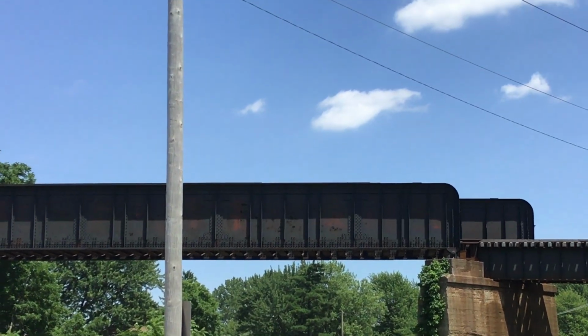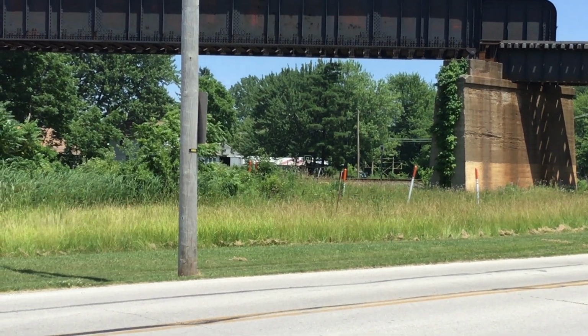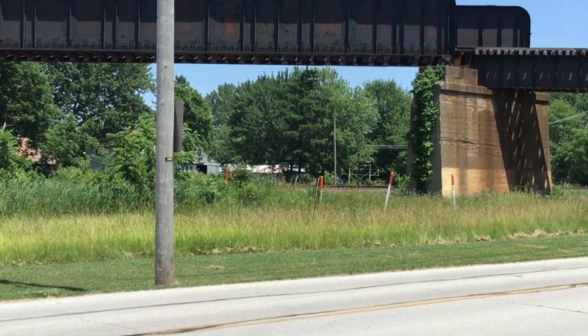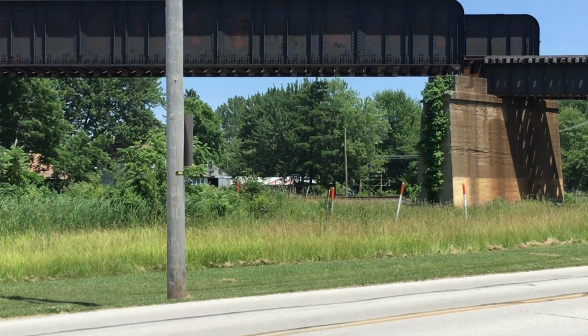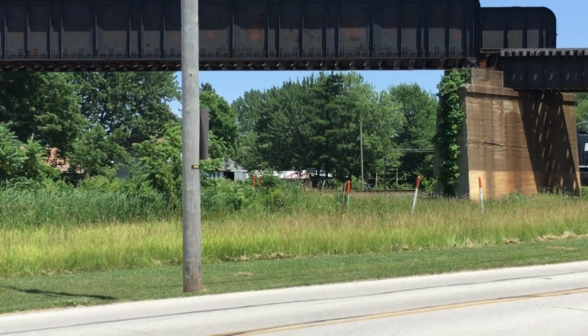Westbound here creeping up, and make sure I don't get this guy in the footage here. So there we go. Oh, you must have been sitting waiting for the switch down the road. Oh yeah, exactly. He had to wait for that one crossing over. You're right.